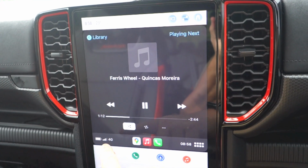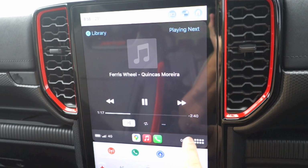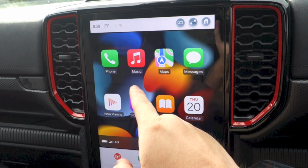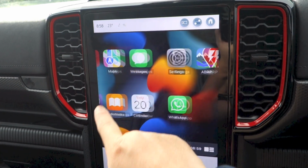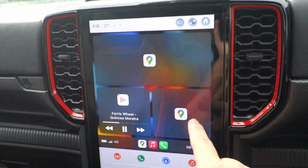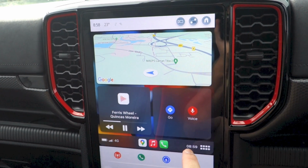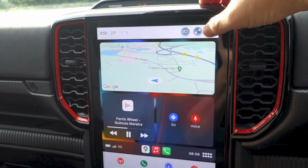Down at the bottom, we have your shortcut buttons for Google Maps, Music, Phone, and hit this button to bring up your main CarPlay menu, where you can also access your phone, music, Apple Maps, messages, and so on and so forth. You have more apps to the right. And to the left, we have your navigation, media controls. You can go to destination and bring up your voice control. To go back to the main Ford system, hit the home button right here.